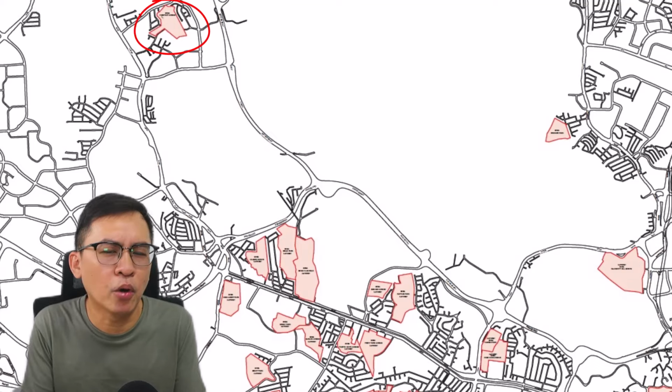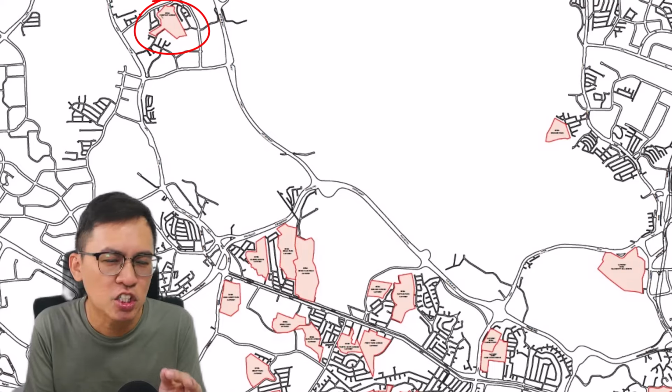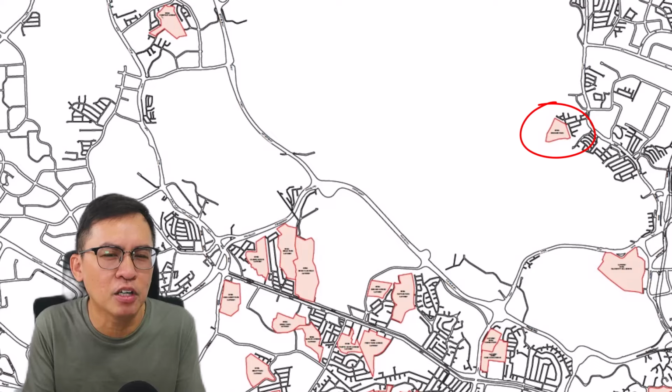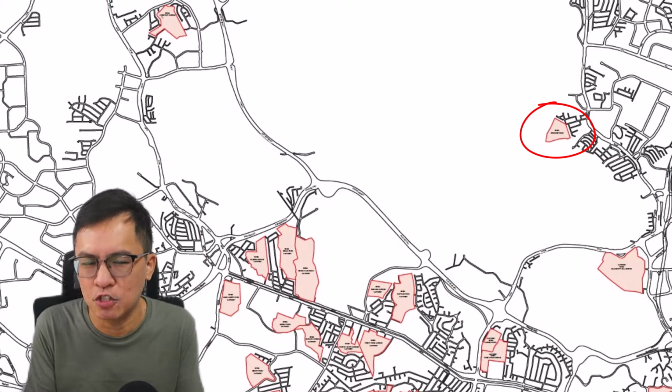Further up along Upper Bukit Timah, we have another GCB area in District 23. This area is known as Chestnut Avenue. Another GCB area away from the Bukit Timah area is located in Windsor Park. This is located in District 20, along the Thomson landed enclaves.